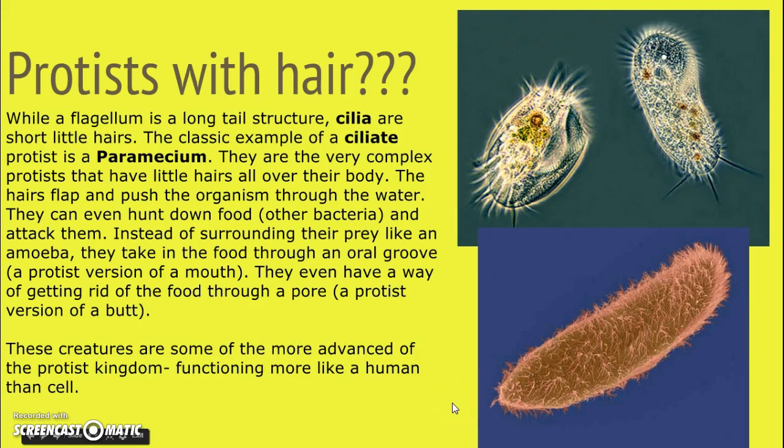These creatures are some of the more advanced organisms in the protist kingdom. They function more like a human than they do a cell. For instance, the digestive process I just explained.